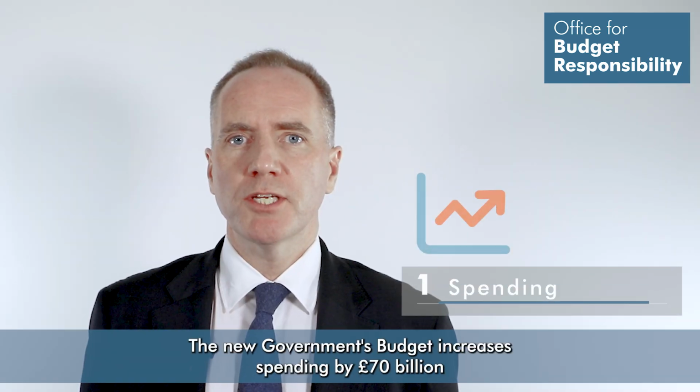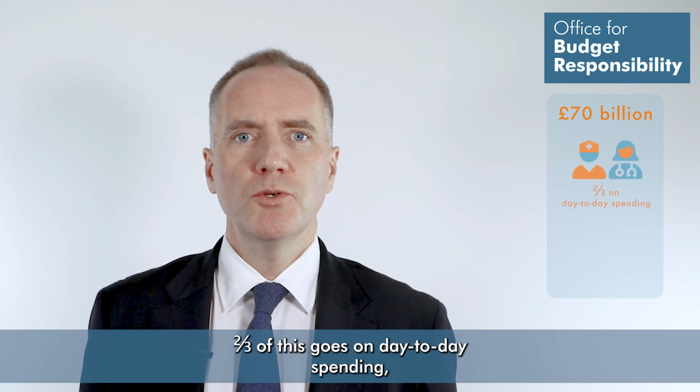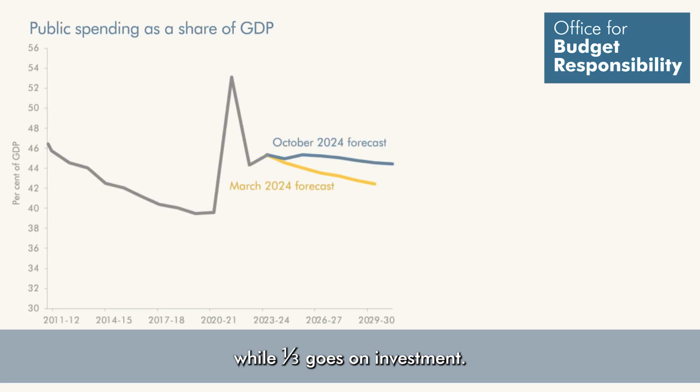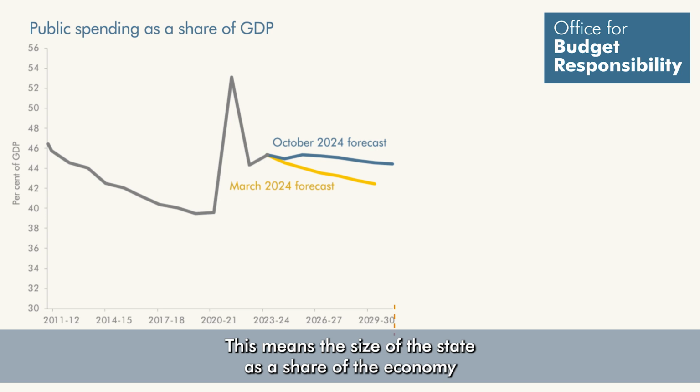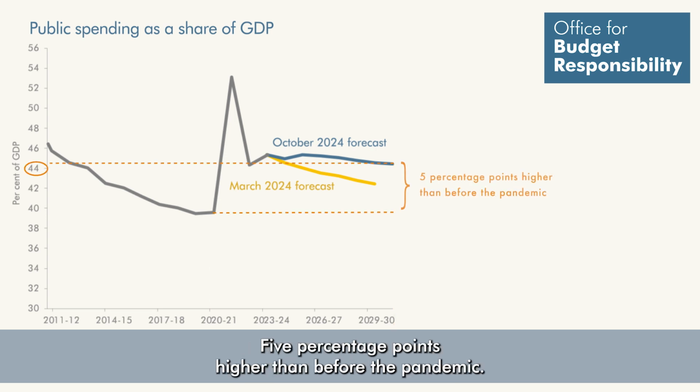The new government's budget increases spending by £70 billion per year over the next 5 years. 2/3 of this goes on day-to-day spending, while 1/3 goes on investment. This means the size of the state as a share of the economy now settles at 44% by the end of the decade, 5 percentage points higher than before the pandemic.